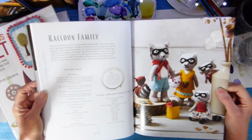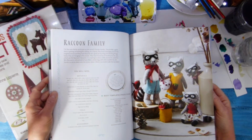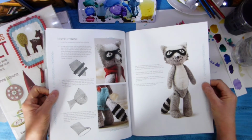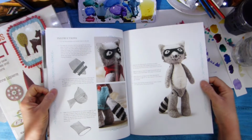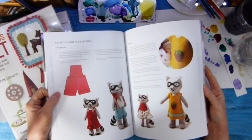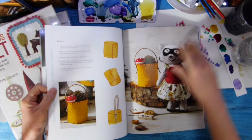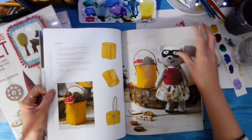So anyway, Raccoon Family is the first. So it shows you at the back you've got all the body templates. So that shows you what they look like without the clothes, and then it goes into the clothes and accessories, so how you would dress them. This is super cute, absolutely love this.